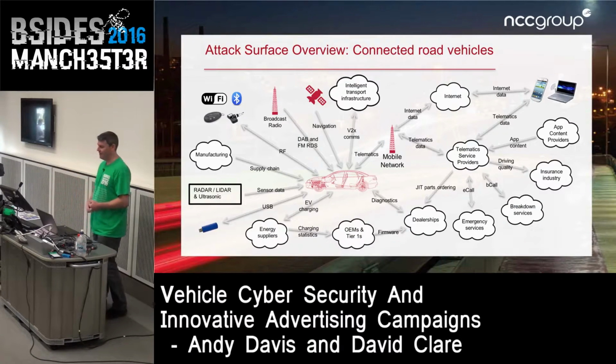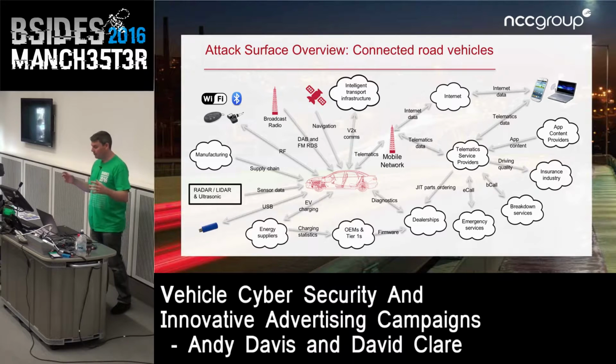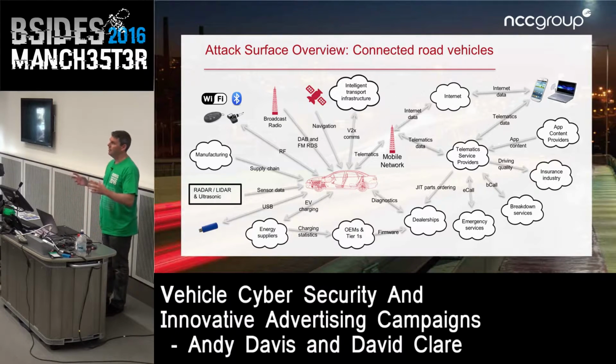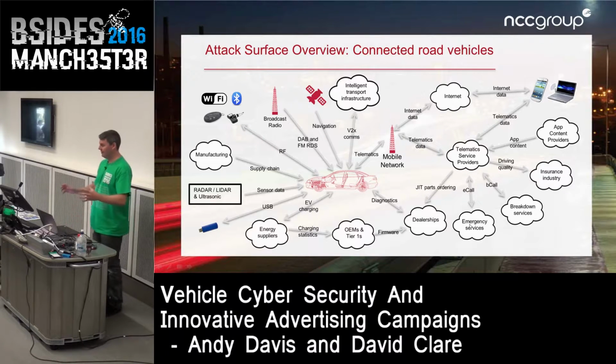So the attack surface slide, probably bigger than a lot of people's attack surface slides. Normally you just get a picture of a car and pointers saying USB and Bluetooth, that kind of thing. But I wanted to give a big picture of how connected the connected car infrastructure is these days. It's not just the wired and wireless interfaces on the vehicle itself, it's all the onward connectivity as a result of telematics. And telematics is a real growing industry at the moment. So all via the mobile network, and via internet data or specific telematics data to telematics service providers. And this shows all these different providers and consumers of data around telematics.